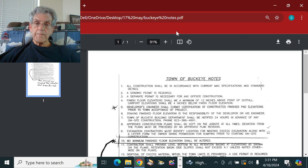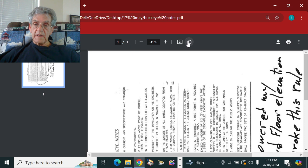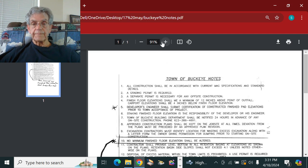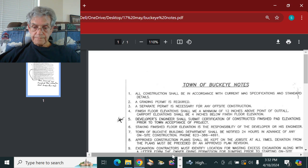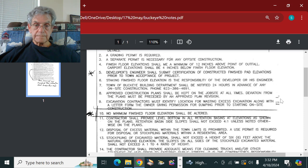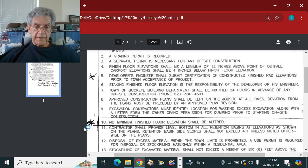Now, I want to show you this note. This note is on the cover sheet of the master grading plan. Note 10: No minimum finish floor elevation shall be altered. Written in stone, black and white. No minimum finish floor elevation should be altered.